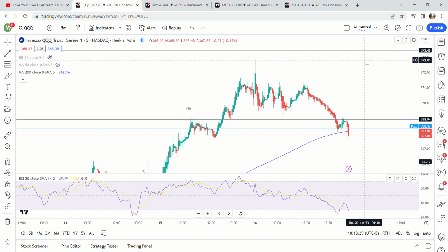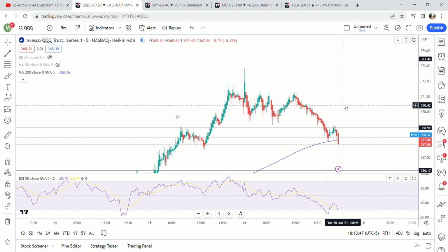Market update here on the 16th. So we finally look like we got a top here in this run. We broke below the level I talked about in the video yesterday, and we broke that around 2 o'clock today. And it looks like a 5-wave move formation potentially. It could be ABC as well.